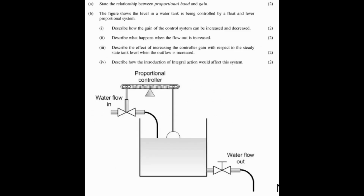A. State the relationship between proportional band and gain. B. The figure shows the level in a water tank that is being controlled by a float and lever proportional system. 1. Describe how the gain of the control system can be increased and decreased.